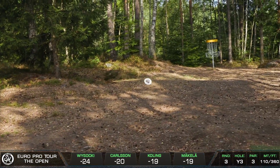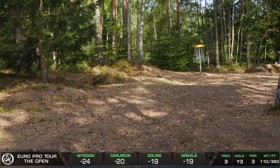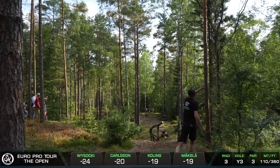Yeah, you saw Ricky's shot. It's a super touchy hyzer. You can't just push it around a corner, then you're deep. Right. And Ricky's inside the circle. Can we get 4 for 4 inside the circle?